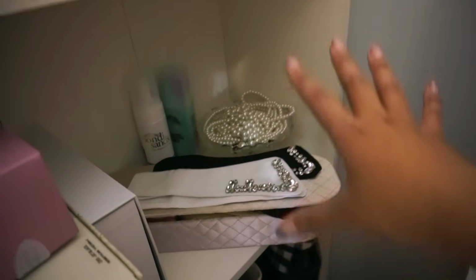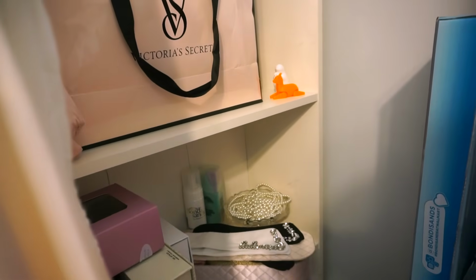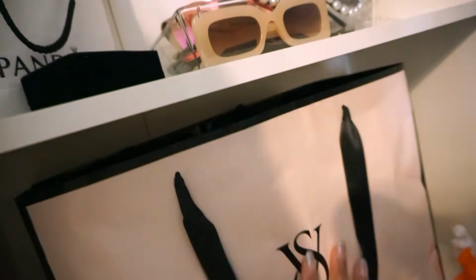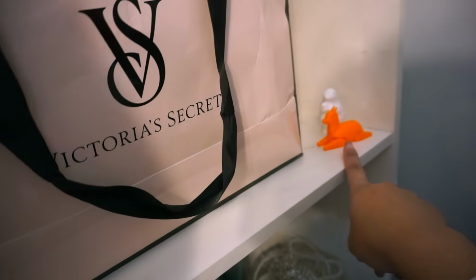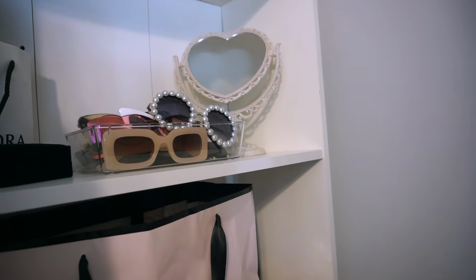Now here in this corner was hidden, and before it had a lot of my night clothes that weren't hung, just randomly sorted here. It was not looking good. This has more wigs. I'm in the process of replacing them, so right now they're just in this Victoria's Secret bag. I also have these little 3D printed figures that Sam made for me, and I have this for my heatless curl. Just cute little accessory things that I thought would be nice to put on the shelf.